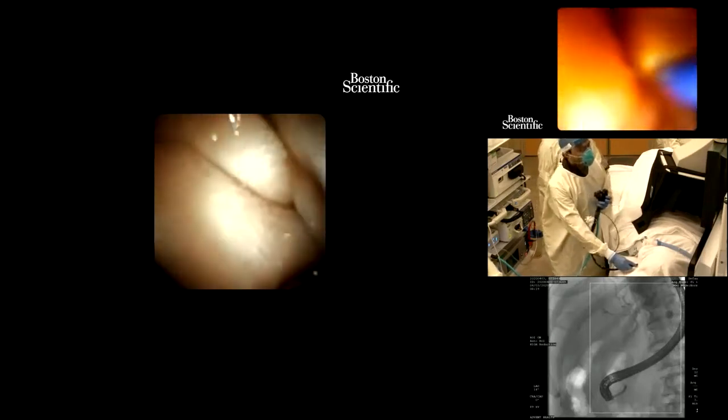I'm going to now shorten my scope a little bit. And I think I fell out. I'm going to repeat this exercise once more.